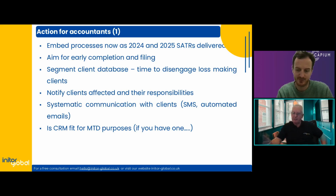And remind clients that paper records are no longer accepted. So you need to segment your client database as appropriate. And also notify clients around their responsibilities for maintaining digital records. You may need a new engagement letter if that's necessary, and that engagement letter can set out the expectations around communication and any adjustments to fees that may be needed.